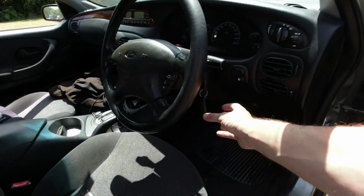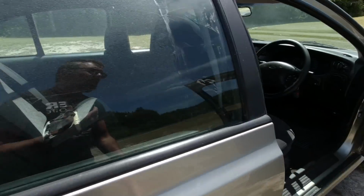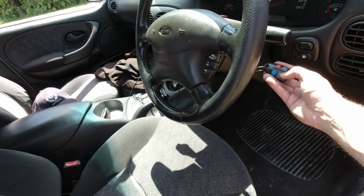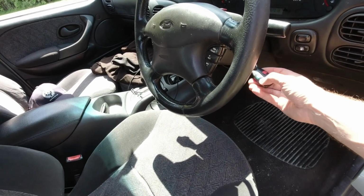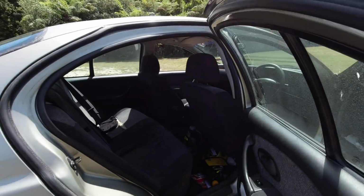Oh, there you go. I'm demonstrating this annoying locking. Unlock. No, Betty, I said unlock. Come on, love, it's not hard. Maybe it is hard. There we go, we're in.